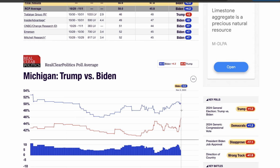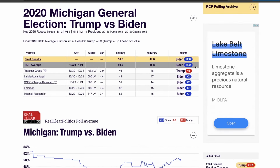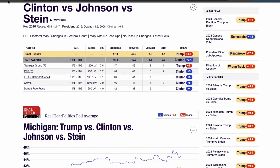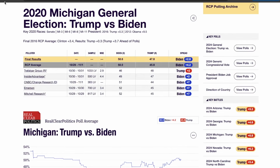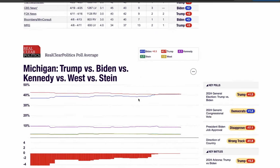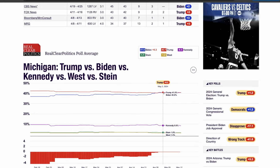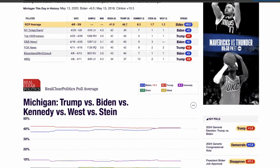And so that is really interesting to see that, even here, Biden was overestimated by quite a bit. And if we look at Clinton, she was overestimated by 3 percentage points in the aggregate. So just because Biden is leading the aggregate in Michigan does not guarantee he is going to be the victor there. But the good part about the election is Trump doesn't even need Michigan to win.